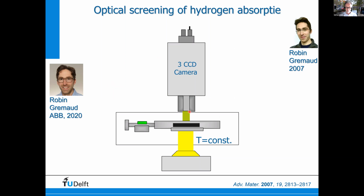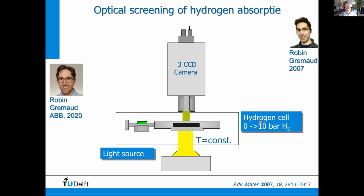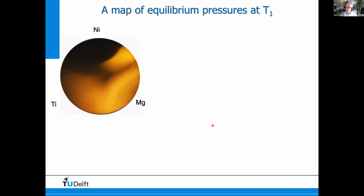So what do we have when we have such a machine? Well, we have a box, and basically through the box, we have a light source shining. And in the box, we have put our sample, and we can change within this box the hydrogen pressure very slowly. And what happens if we do that, we can see the transition occurring locally, meaning that we can determine the equilibrium pressure for each point on the sample separately. And that means that we have a kind of map of all kind of deposition pressures.